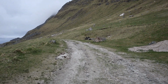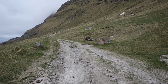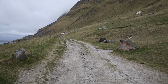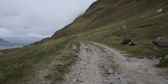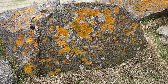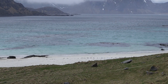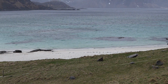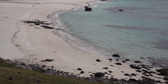As I was talking about earlier, this is our first official Lofoten activity out hiking. And no, we're not going to the top of that. We're just going to go around the side. It's a great example of the lichen that's found in the Arctic. From the looks of things, you'd want to go snorkeling. It's hard to believe it's 45 degrees. Tide's out too.